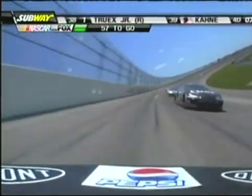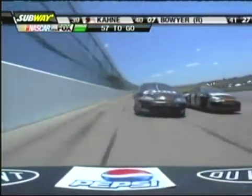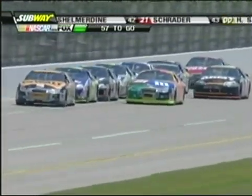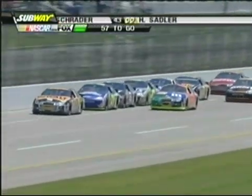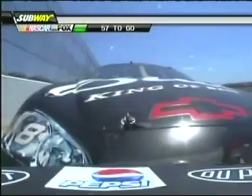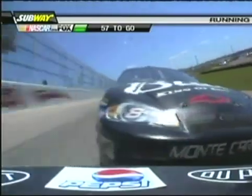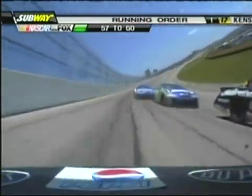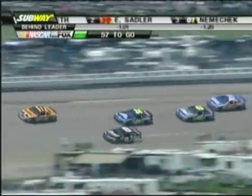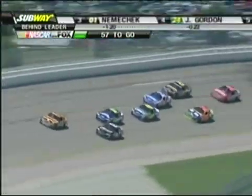Here he comes on the outside, looking for the lead right up against Kenseth. Nowhere to go. Now I figured it out. If it was a green-white-checkered, where would the 24 be? Up there racing for the win. Yes. Coming to the checkered, Dale Earnhardt Jr. in the 8, beating on that rear bumper. The 24 going down the backstretch. The only way Kenseth held off Jeff Gordon in the 24, he had to put the block on him.